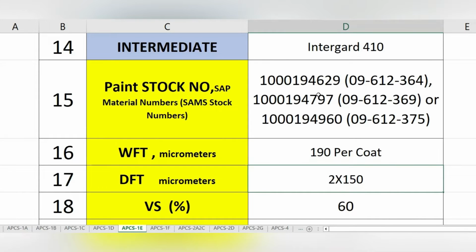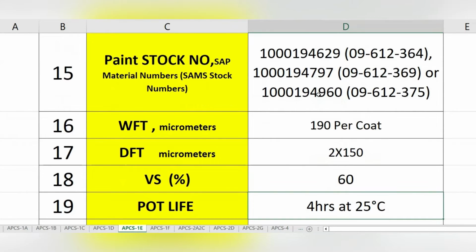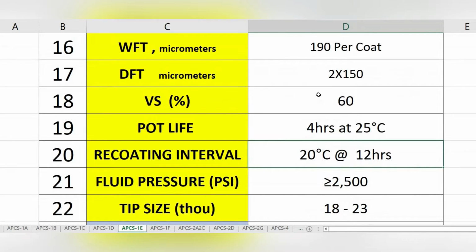WFT 190 per coat. DFT 2 into 150. Volume solid 60%. Pot life 4 hours at 25 degrees Celsius. Recoating interval at 20 degrees, 12 hours. Fluid pressure greater than or equal to 2500. Tip size 18 to 23 thou.